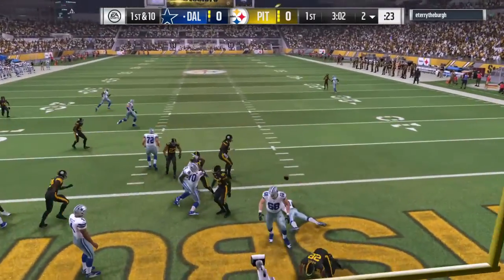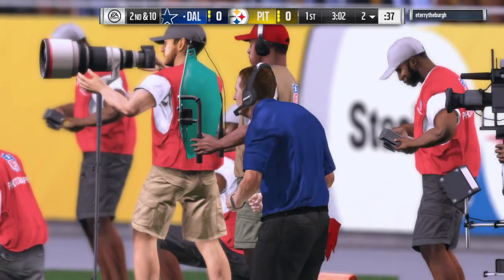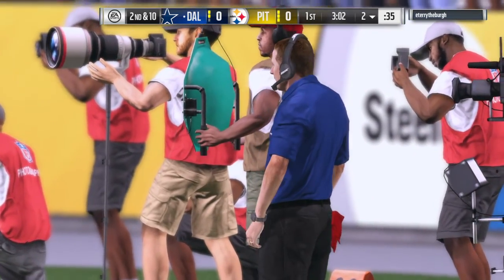They'll come out throwing here to start the drive. Dez Bryant, the intended receiver, and that'll bring up 2nd down.